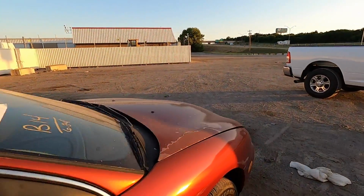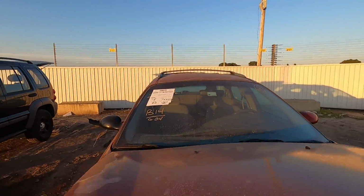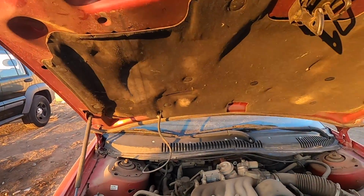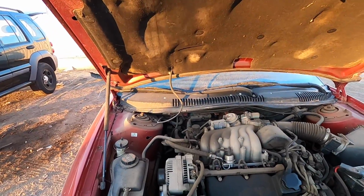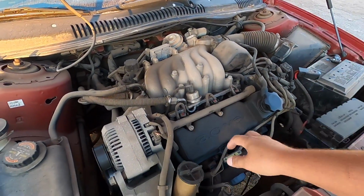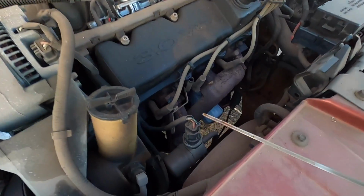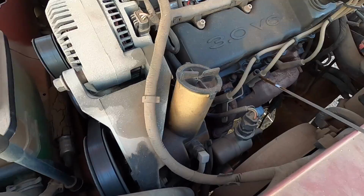Now, the key was left in the on position. It does not start at all. The hood struts have failed, so I'm not going to be able to hold this. But this is your 3.0 liter Vulcan motor. A lot of people don't like this engine, but personally, I've always loved it. The oil is full and clean.